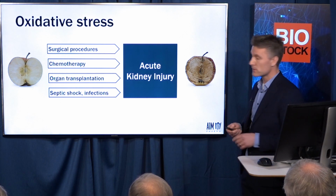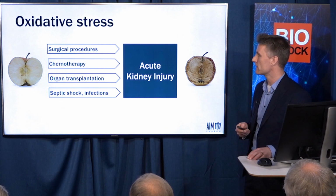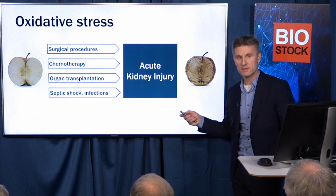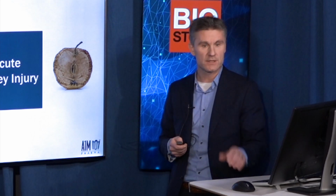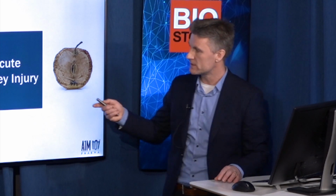So, for example, surgical procedures, and I will come to that in a minute. Large surgical procedures can cause damage to the kidneys. We know that many medications, such as chemotherapy, also antibiotics, has direct toxic effects to the kidney. Organ transplantation, and we know that kidney transplantation is very common. There's a huge sort of damage to the organ once you transplant that into the body, simply because of oxidative stress. We also know that infections, large infections, severe infections, and sepsis also can cause acute kidney injury.